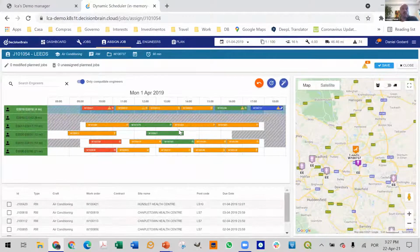So here is a view that the planner enters. Automatically in this view, the system will show all the technicians that have the skill required for this unplanned job. The unplanned job that you want to plan is this one in blue. And the system shows the schedules of the employees with the exact skill required for these jobs. So in this case, all these engineers have the air conditioning skill.